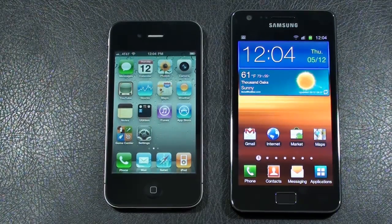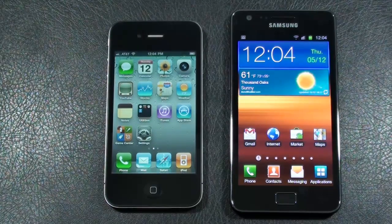iPhone 4 offers Wi-Fi 802.11 B, G and N. Galaxy S2 offers Wi-Fi 802.11 A, B, G, and N, along with support for DLNA and HDMI out. Both of the phones offer Bluetooth version 2.1 with support for A2DP on the iPhone 4. On the Samsung Galaxy S2, it's the new version 3.0 plus high speed. Both offer GPS with support for AGPS. Both can be used as Wi-Fi hotspots.